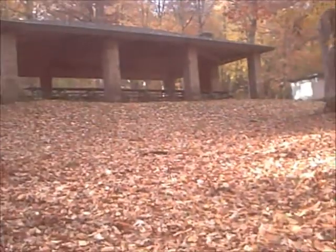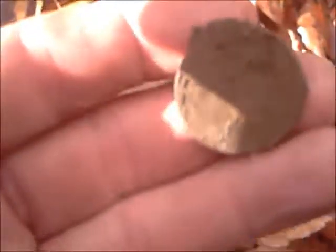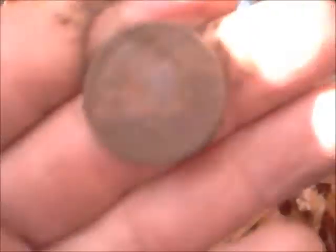Yeah, just come out of the woods there, and it's another pavilion. They made it in like 1920, I think. And that's where I found them silver halves over there. And I just found a quarter. Getting sunny out now. Little clad quarter. Been there for a while.